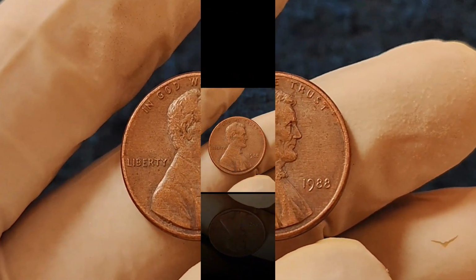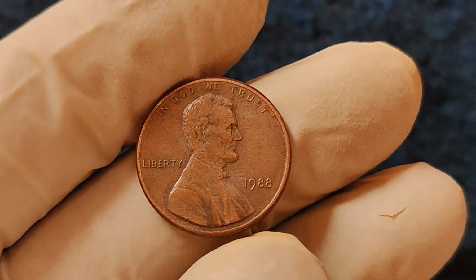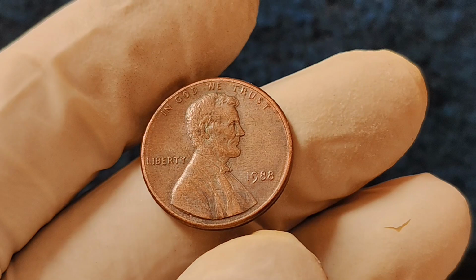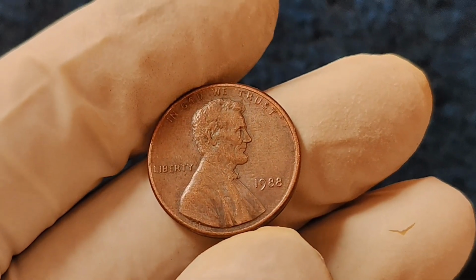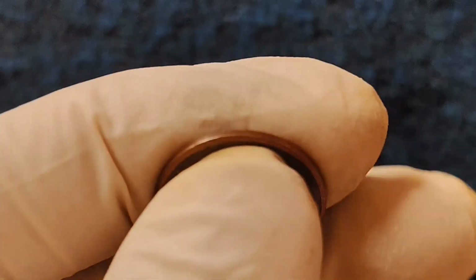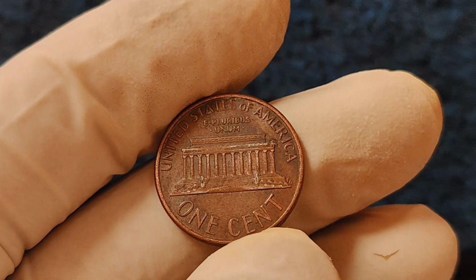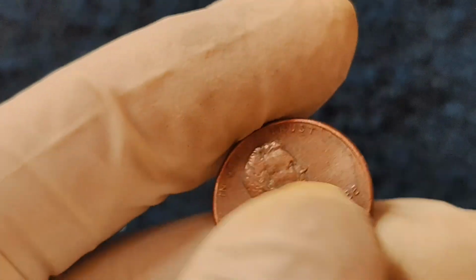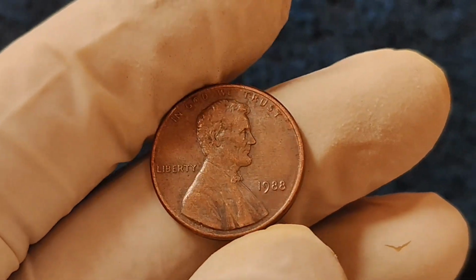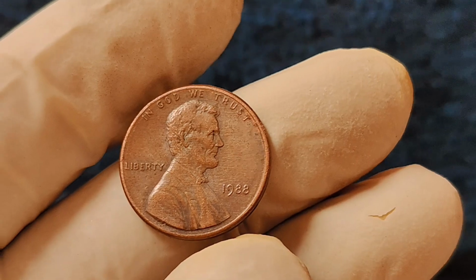How to check if you have a valuable 1988 penny. If you want to see if your 1988 penny is valuable, here's what to do: look for a transitional reverse. Check the FG initials near the Lincoln Memorial. If they match the 1989 style instead of the standard 1988 design, you might have a rare variety worth big money. Examine the coin for doubling. Use a magnifying glass or microscope to inspect the lettering and details for doubling. Inspect the coin's condition. A shiny, uncirculated penny with no marks or wear is much more valuable than a worn-out penny.